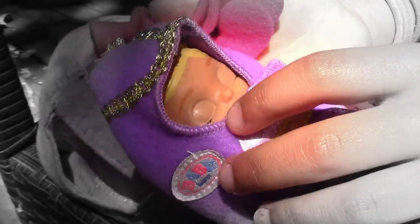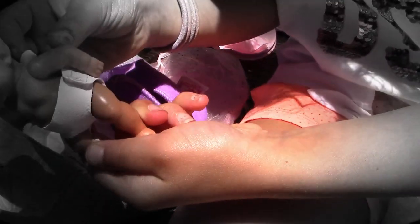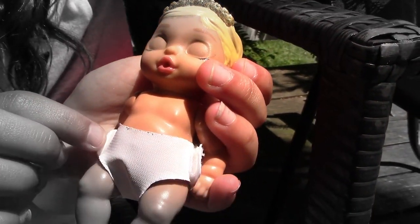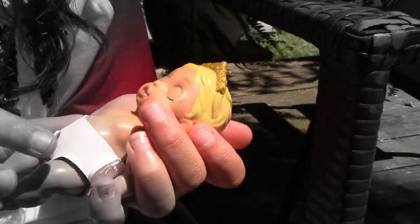Let's see. Oh, we need a scrubber. Yeah. So let's see. Can you show her to us? She's got little wings and a crown. All right, let's see what we're supposed to do.